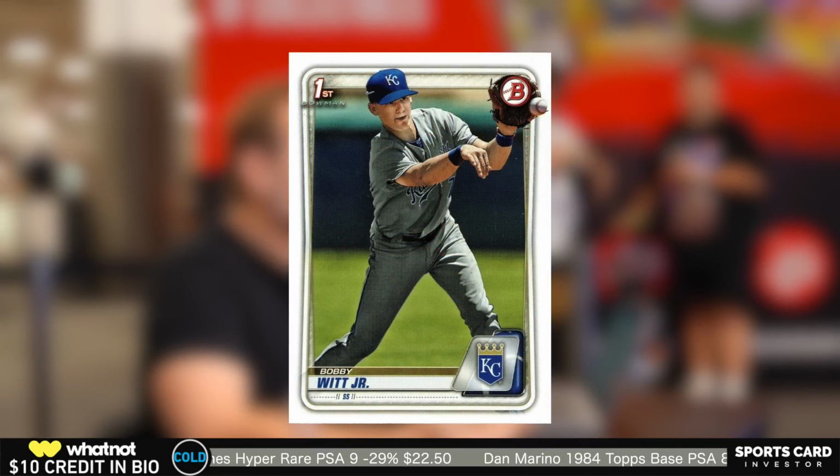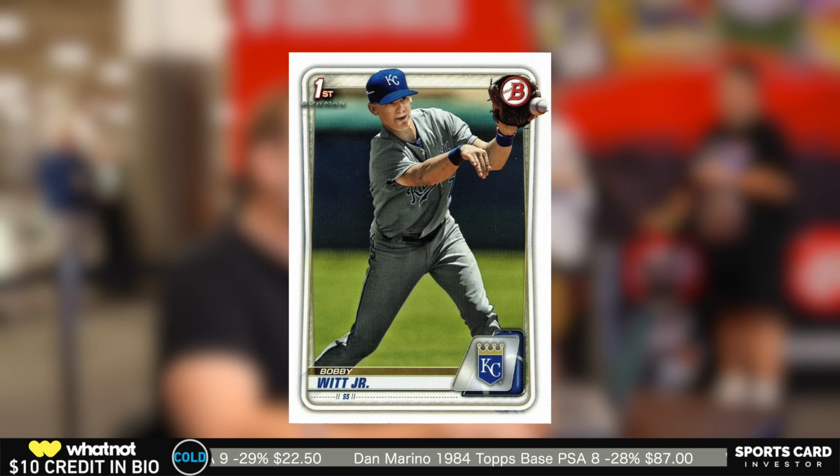I've been buying some Bobby Whit cards here at the National. I love Bobby Whit Jr. This guy's a true card collector. I think it's great that he's doing so well in the majors, that we have somebody who really has a passion for sports cards, for baseball card collecting, who's also doing absolutely incredible things in the major leagues.